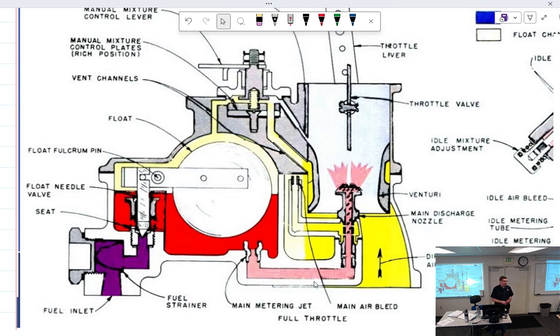So there's got to be something in there that's measuring the air or a means to deal with more air versus little air. Otherwise, it's not going to run correctly. And of course, we want it to run appropriately through the whole range of engine speeds.